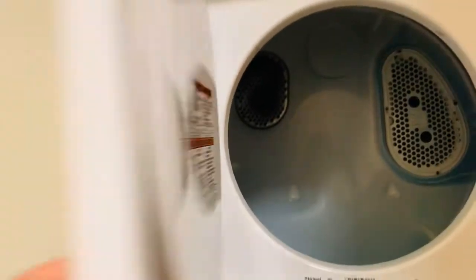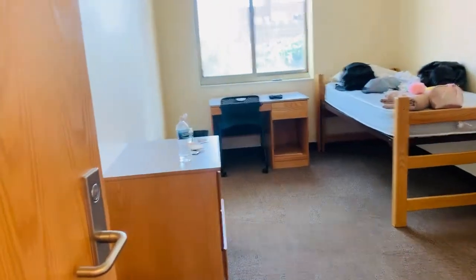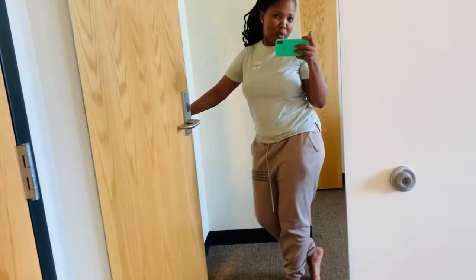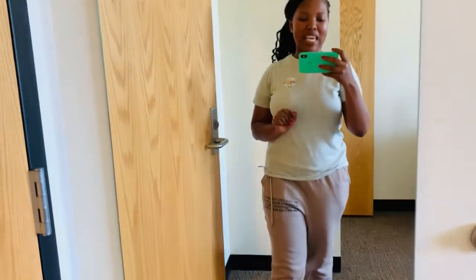Ta-da! Then let me close. So remember I said this is her room. We are gonna get in her room. And then this is my room. I haven't unpacked. I just came in, so I was like, let me take a bath first. But she arrived first, so while I was preparing, then she went to go bathe.